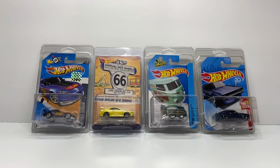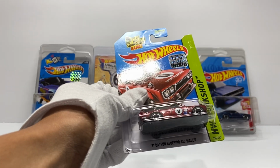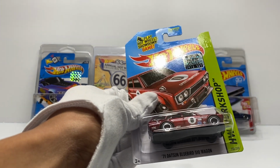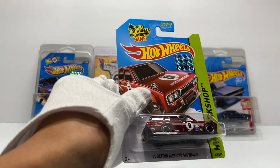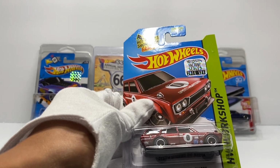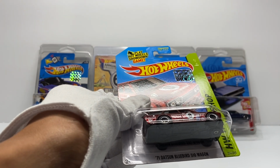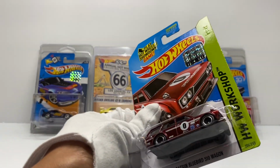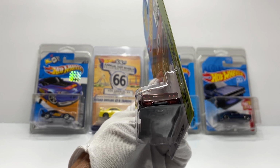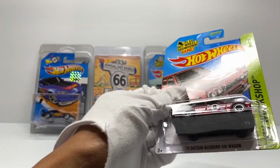Starting off with my number 3 GRAIL piece from my personal collection has to be my Datsun 510 Wagon Super Treasure Hunt. So 3 reasons why this car sets itself apart from all other Datsun 510 Wagon Super Treasure Hunts. First off, it's factory sealed from the 2014 master set, so you know it's limited to only 1,500 pieces worldwide. The second is that it is a smooth grille variation, which, as we all know, is the harder to find version of this car.